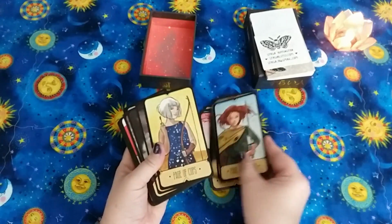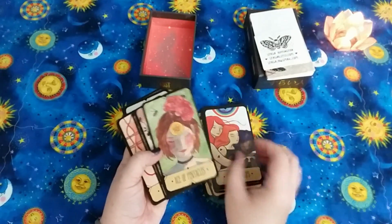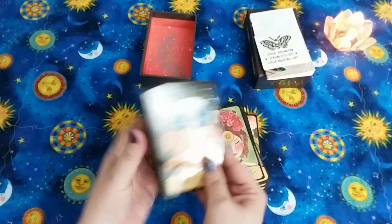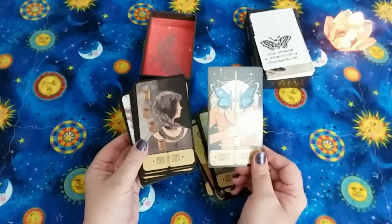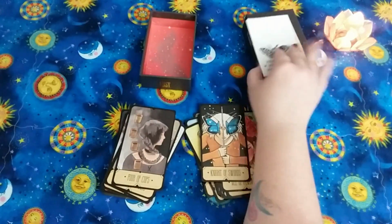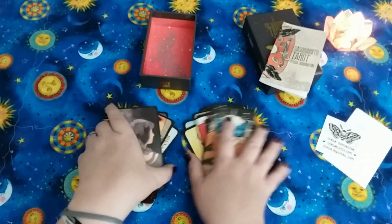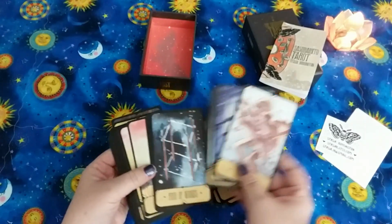This deck reads so well. It has great diversity in it. It has some really unique takes on the cards. Like my first experience when I first took this deck out of the box and I was flipping through, I did a random draw just to see what would happen. Pulled the Knight of Swords and I'm like, well, that looks like somebody who's kind of no bullshit. Sorry for the swearing. And then I opened up the guidebook and it basically talks about how this is somebody who doesn't take any crap. And I was like, yeah, it's so clear. It's such an easy read.